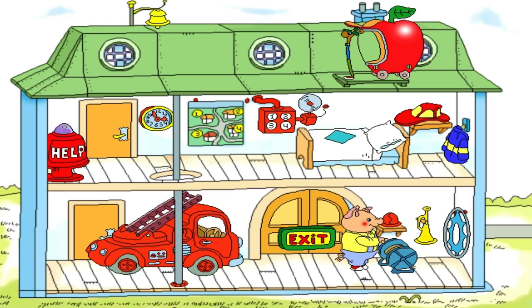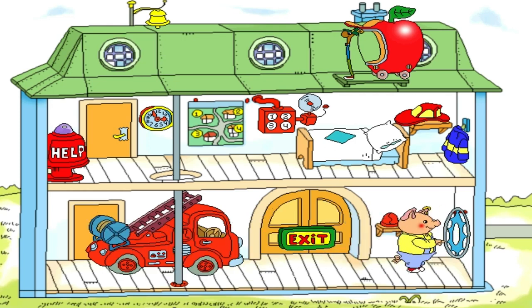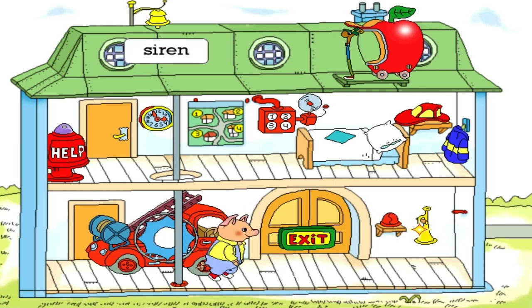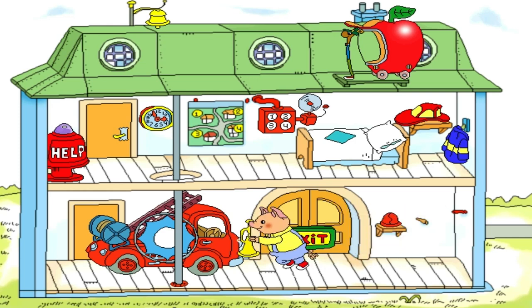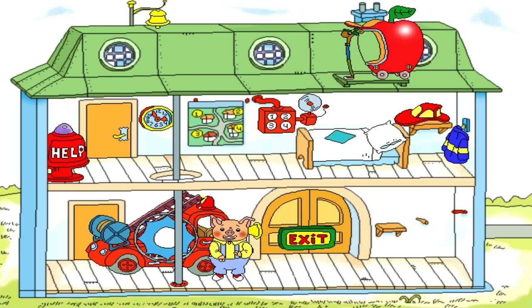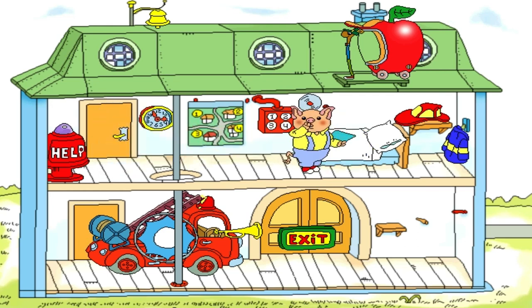The fire hose squirts water on the fire. The life vent saves people. This siren makes a really loud sound. The red flashing light gets everyone's attention. There, all done. Guess I'll go upstairs. Oh, I could use a rest.